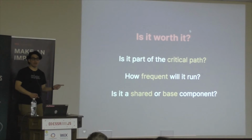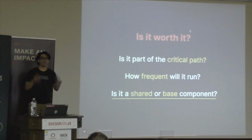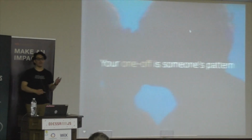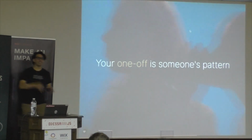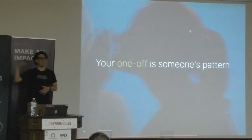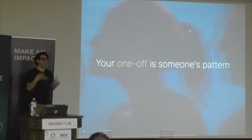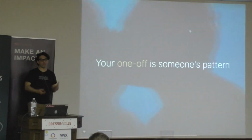And the bigger question, which is not measurable, is: is it a shared or a base component? What do I mean by this? When developers write things, they tend to get really focused on just writing the code that fixes that specific feature. But we have to know that whatever you think is only addressing one thing is going to be seen by other developers as a pattern, as something that can be reused and extended. So we need to think of whatever code we're writing as what else could be done through this code as we're putting it in.